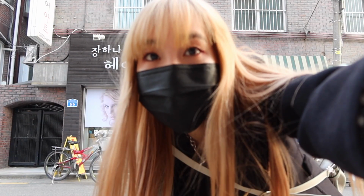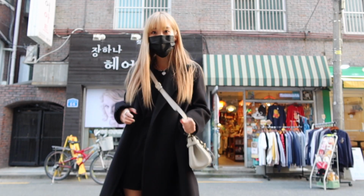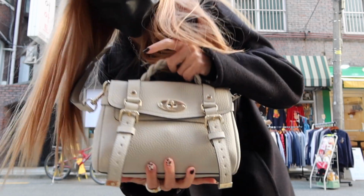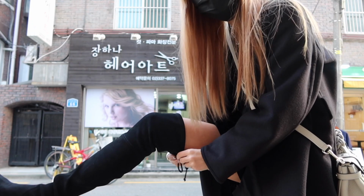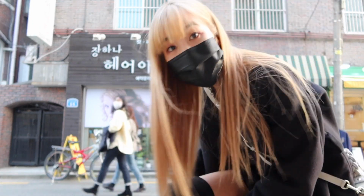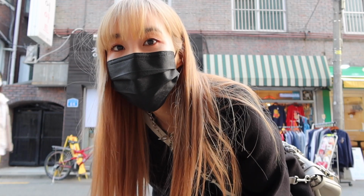Hi everyone! Today I'm in Mangwon to meet up with Jem, and today's black boot outfit is an all black outfit with my new Mulberry bag that I got as a gift. And today I'm wearing the upgraded knee-high boots from Farfetch. All right, let's go wait for Jem.